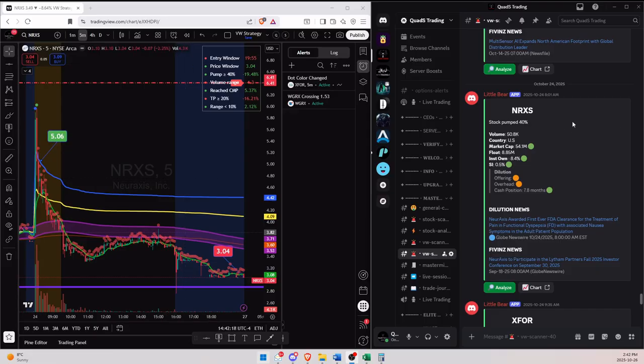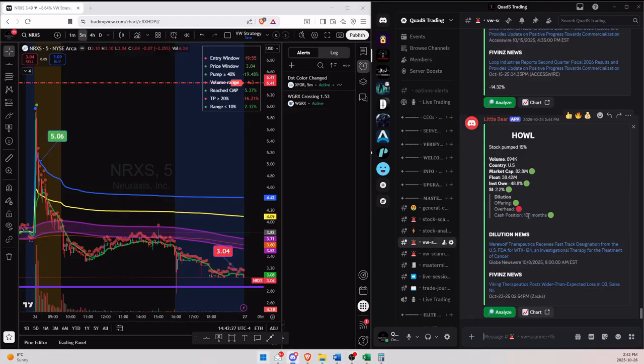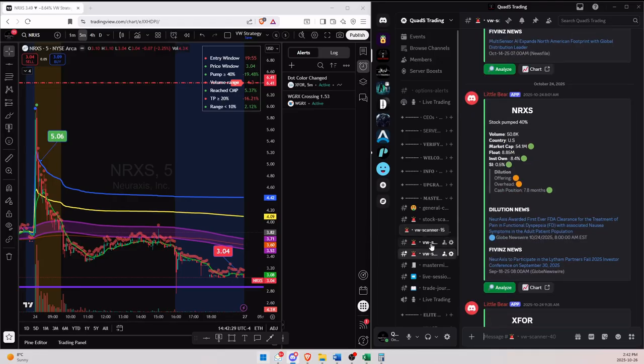On our Discord here, we do have VW40, so this will give you the 40% pump on the stocks that we trade, the VW strategy, and we also have the VW scanner for 15%. Once it goes in the 15% and the stock looks like it's pumping really high, we locate nice and early, so we get cheaper locates. But if you just go with this one here, the locates may be slightly more expensive, but nonetheless, when these do our pattern, we have about an 80-plus win rate, 80%.